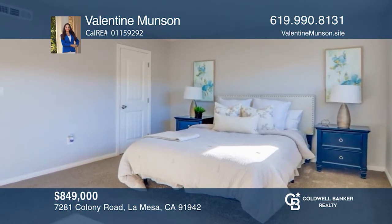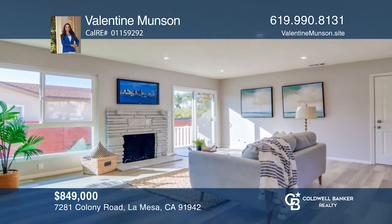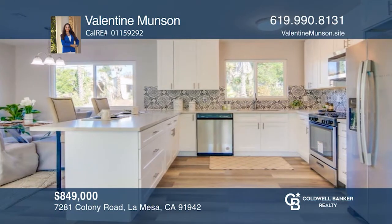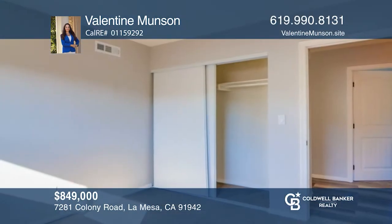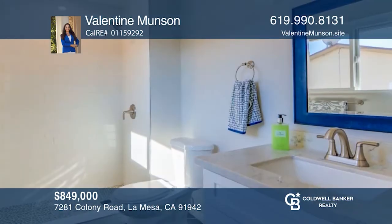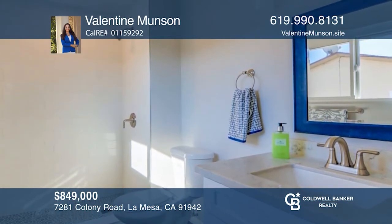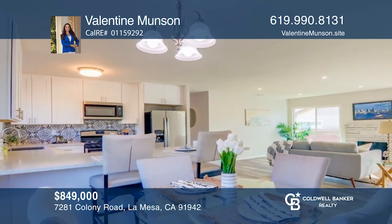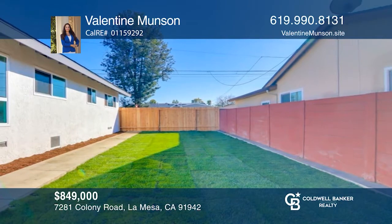Explore this four-bedroom, two-bath remodeled corner lot home. This amazing home features an open floor plan, a beautiful kitchen with newly installed white shaker cabinets, quartz counters, and stainless steel appliances. Luxury vinyl flooring is found in the living areas and carpet is in the bedrooms. The baths have been remodeled. Other recent upgrades include dual pane windows, the furnace, fresh paint, light fixtures, and hardware. Valentine Munson wants to help you turn your dreams into a reality. Give her a call today.